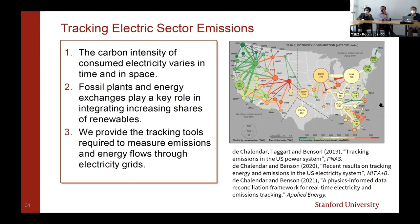You can see it from the map here: if you're in a place in the WECC, like in California, your imports matter a great deal.